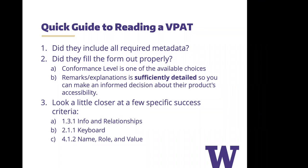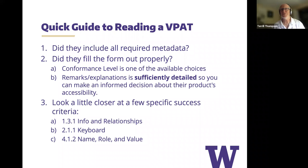So let's look a little closer at this VPAT then. We've got three columns, and we've got required metadata. And so we have a general idea of how this is structured and how it is supposed to be filled out. And so a quick guide to reading a VPAT: you could ultimately look at it in depth and really try to understand the inner workings of this product and get a better sense of how accessible it is and what the problems are. And that ultimately is what should happen. But often you can learn a lot just by following some really quick steps, and you don't have to dig any deeper because you learn so much just from these quick steps.